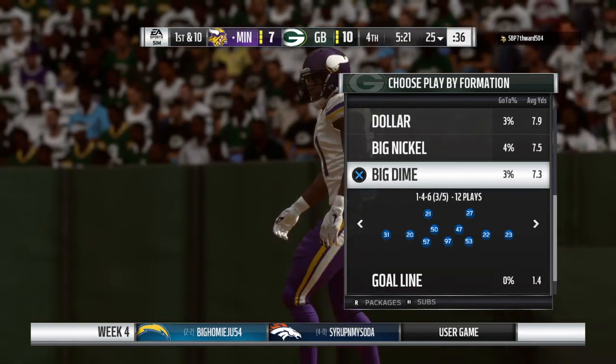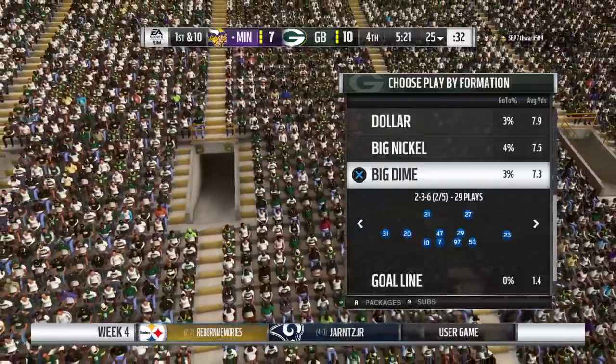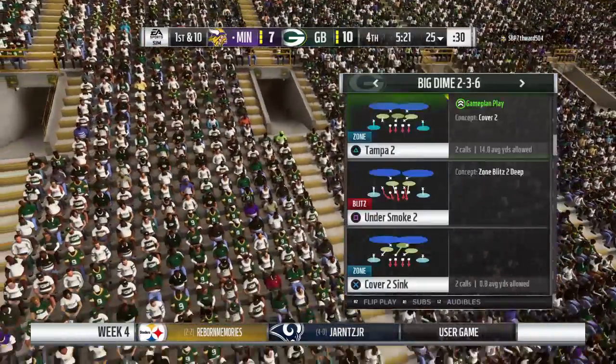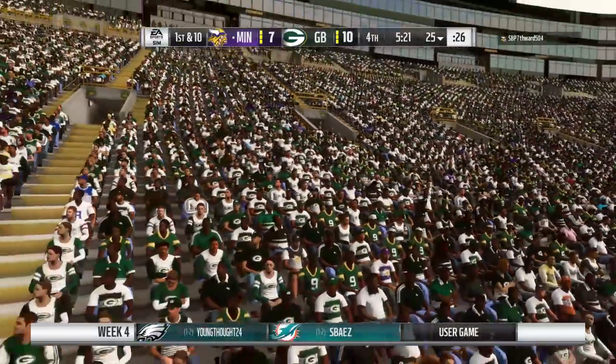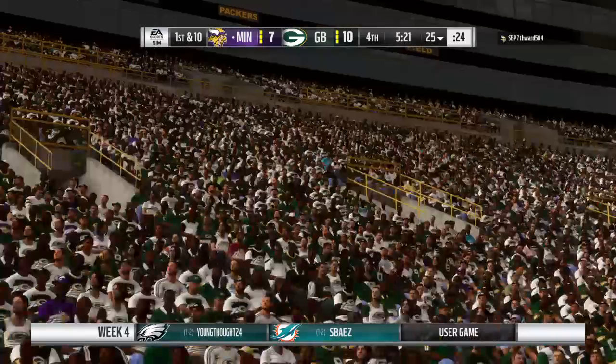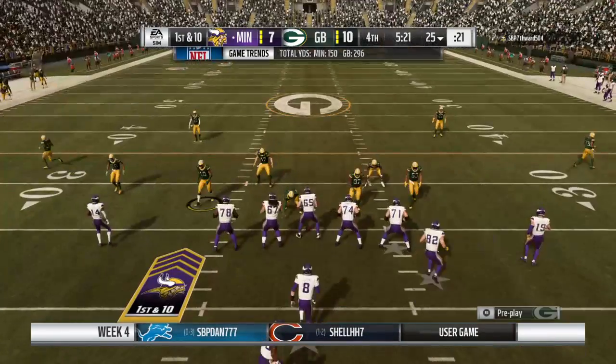The Vikings offense now heading out to take over. And they had compiled a pretty long drive last time. Unfortunately, though, it ended with no points after the missed field goal. And that can hurt the psyche of a team because as they drove downfield, you know you're never supposed to count points in your mind until they go up on the board.